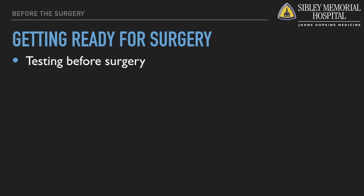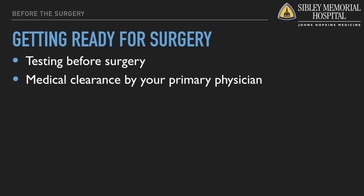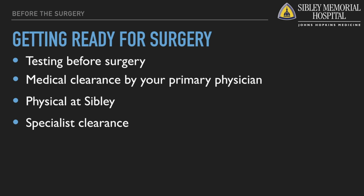For many patients, you may need a medical clearance to be completed by your primary care physician. The Center for GYN Oncology will need to have this completed within 30 days of your surgery. For others, you can also have a physical at Sibley via pre-surgical testing. Should you have any additional medical issues such as brain, lungs, heart, kidney, or liver, you will need to get a clearance from your specialist prior to surgery.